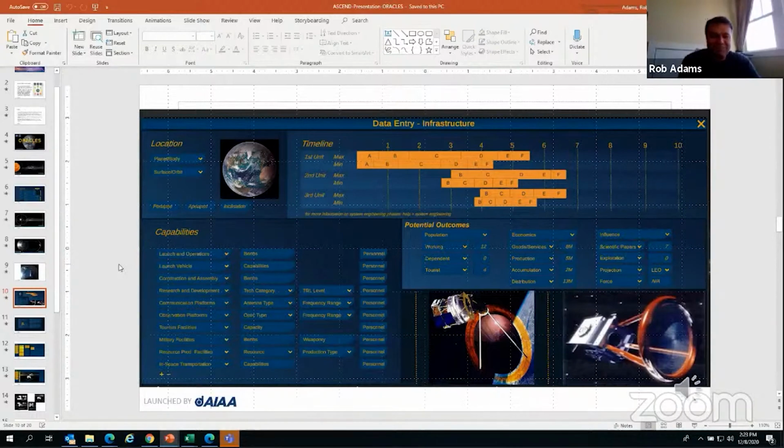So here we're capturing what the experts think it would take to develop the first one in terms of time and money, what capabilities it would generate, and what influence it would have on the potential outcomes, both population, economics, and influence. This is still a very first cut, but that's what we're looking at.